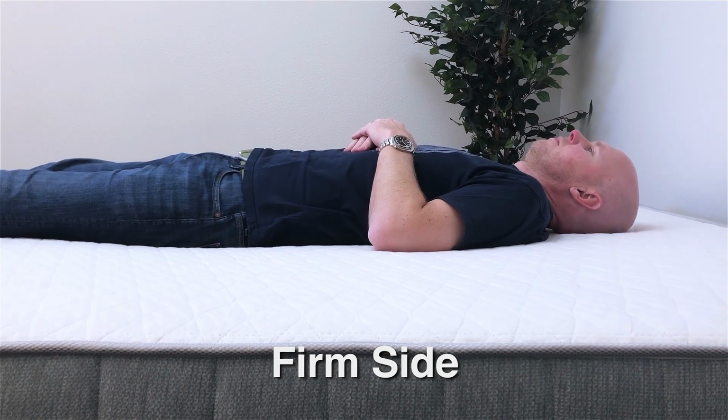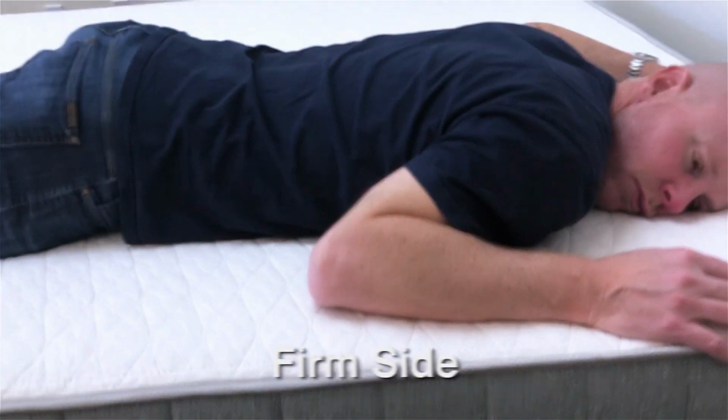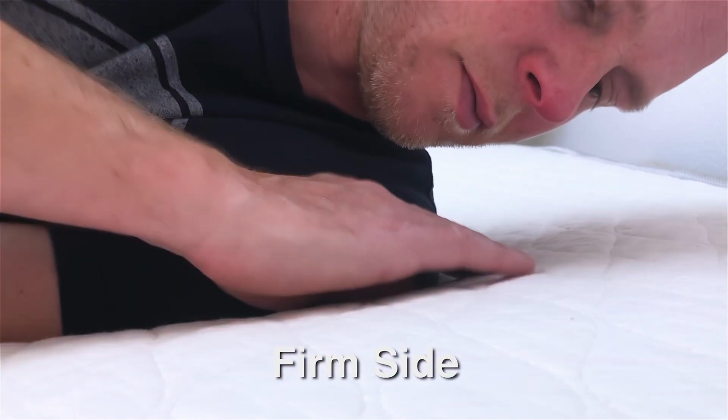We talked about how in the case of the firmer side, we think this is going to be the best match for back sleepers and stomach sleepers, as well as people who just prefer a really firm feeling mattress. And we probably wouldn't recommend it for most side sleepers, whether out of concern for getting proper spinal alignment or maybe getting adequate pressure relief.